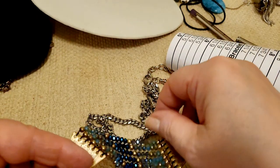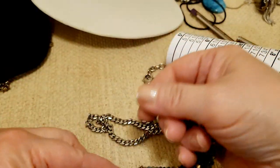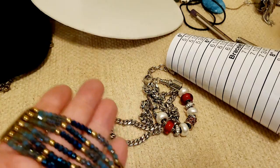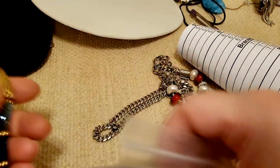$8. Given the pretty tax. We're putting a pretty tax on this bracelet. We're going to go $8 on this. All right, let me bag it up. Beautiful, beautiful, beautiful.